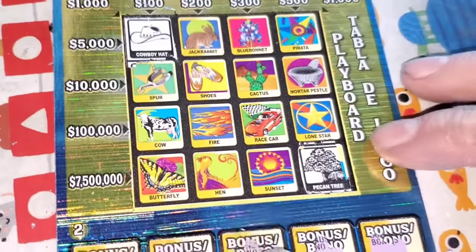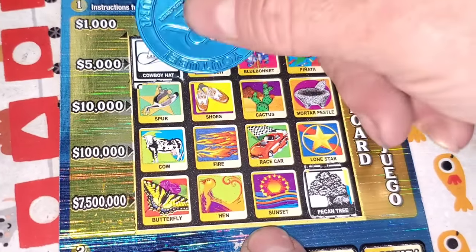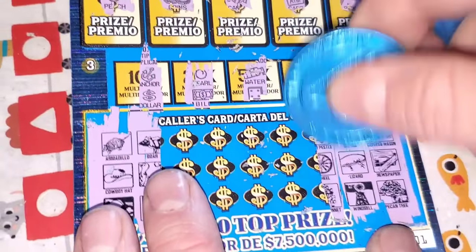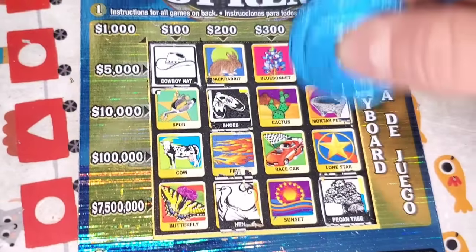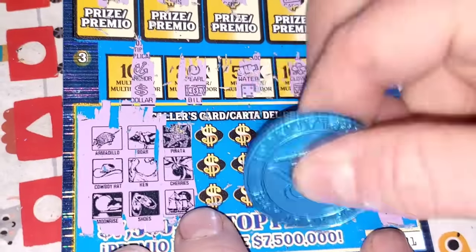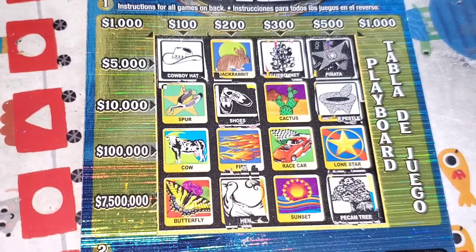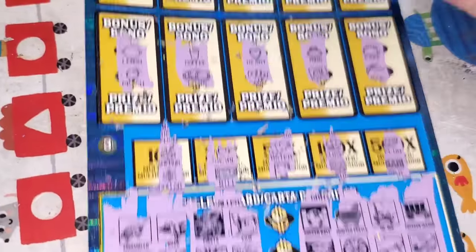Oil rig, lizard, windmill, boar, hen, shoes. Mortar and pestle, wheel, blue bonnet. Pinata, cherries, ship. Soccer ball, desert, mockingbird. Cow, butterfly, spear.